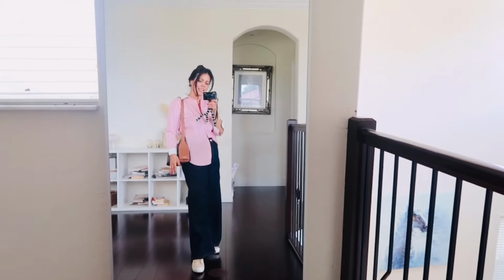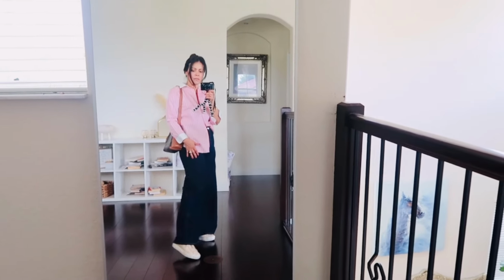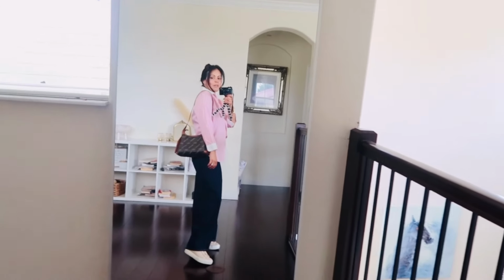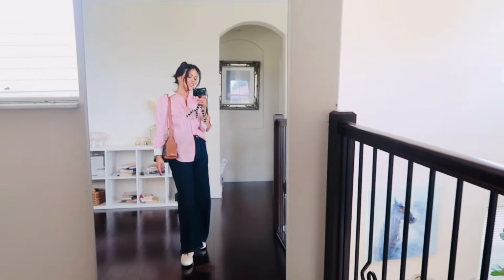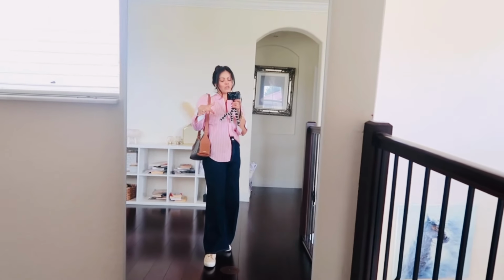Let's go downstairs. Okay, so here's my outfit for today. I have the H&M wide leg jeans that I showed you last time, my Keds, my Ralph Lauren button down, my new bag, and yeah, just a casual fit. I feel dressed enough to where I feel put together, but it's still comfortable to run around errands. So yeah.